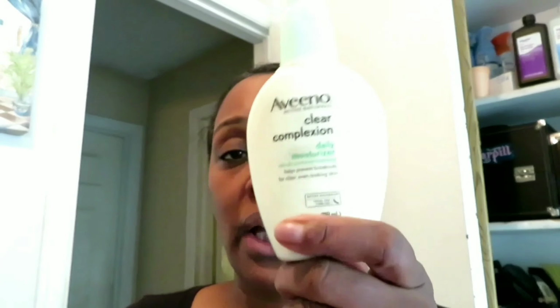During the day, what I like to use is this Aveeno Clear Complexion Daily Moisturizer. This is a little bit different. When you put it on your face, it doesn't feel like your face is super moisturized because it kind of absorbs into your skin, but I feel like it works really well and it helps prevent breakouts. So I really like this.